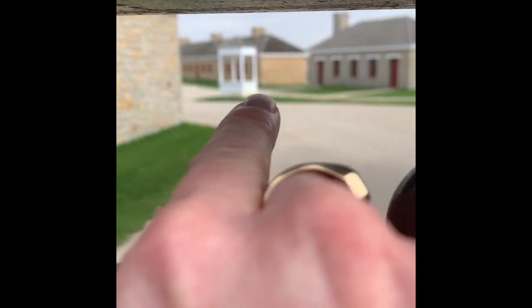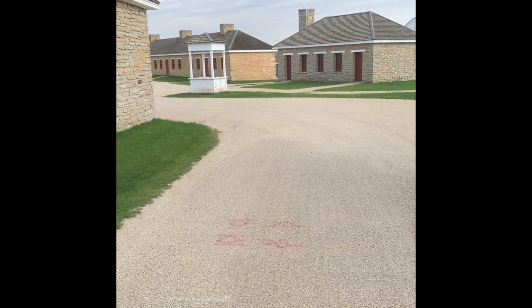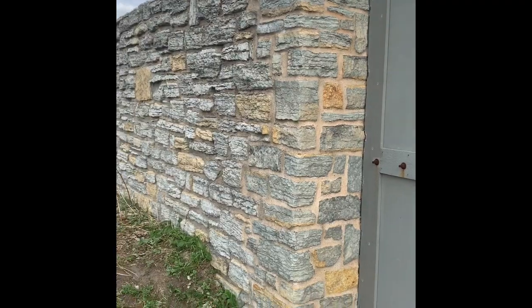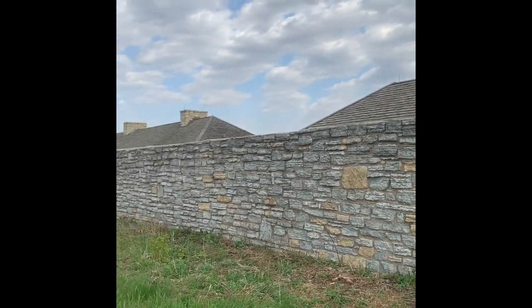Over there, that building in there, and the buildings on the other side would be the hospital, the barracks. On the far side, if you kept walking straight, you can't see it from here, but that would be where Dred and Harriet Scott lived. And then all the buildings that you can see, I'm going to back up here, you can see the roof or the chimneys of all of these.